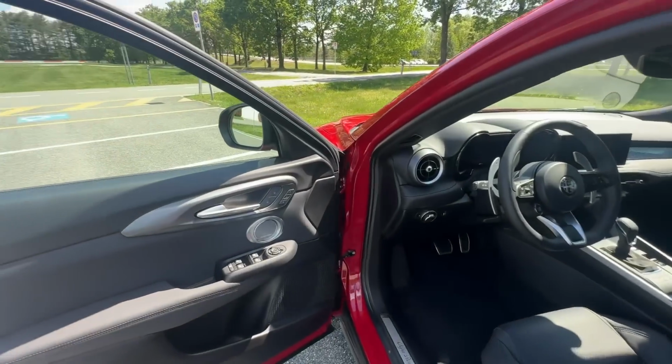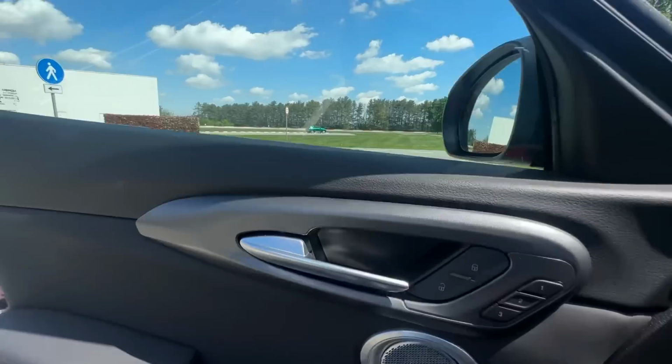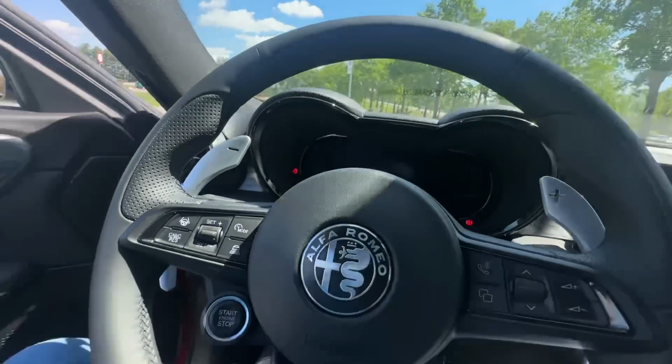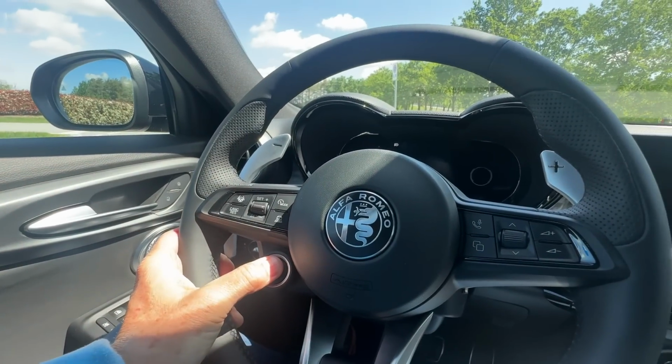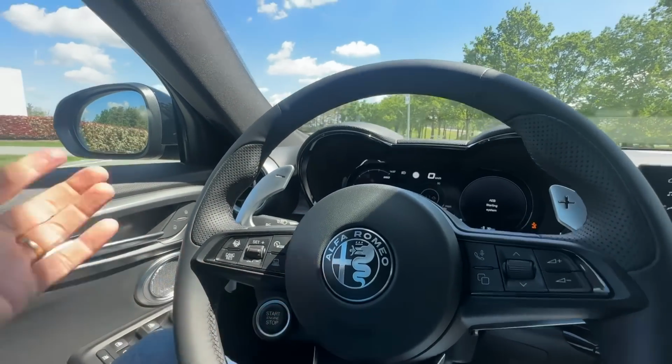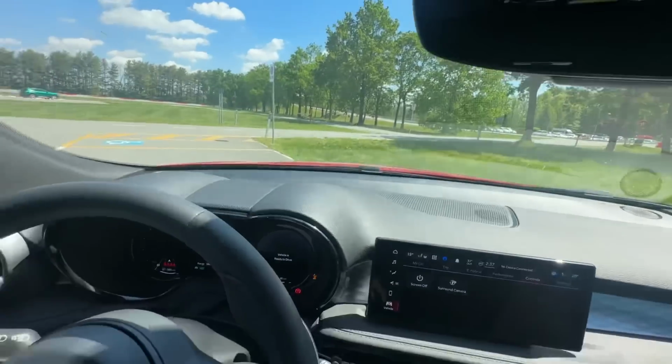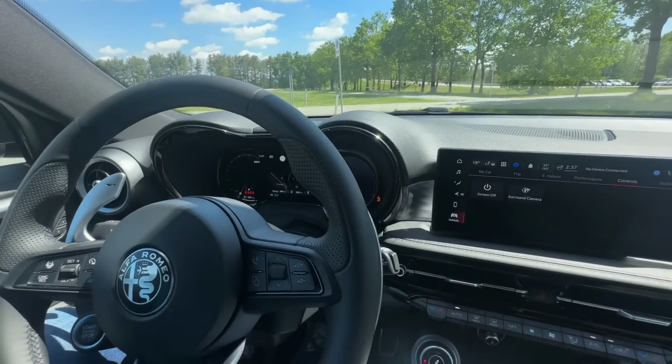You know what? I'm going to take this for a quick ride here at the Proving Grounds and see how it does. So give me a second. This time we'll start it up. There we go. And it's running. Of course, you can't hear the engine because it's in electric mode. And as you can tell, let me put my seatbelt on.